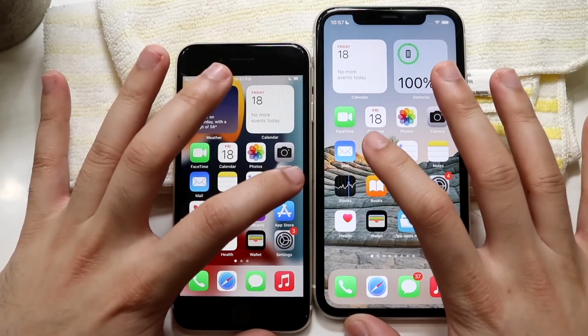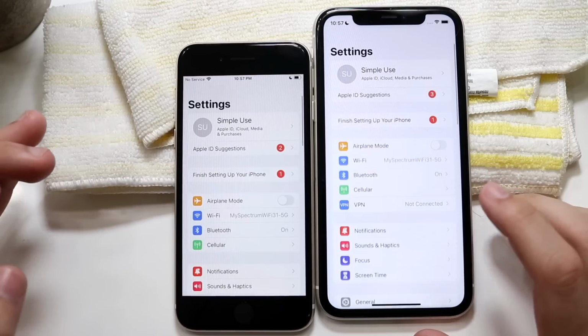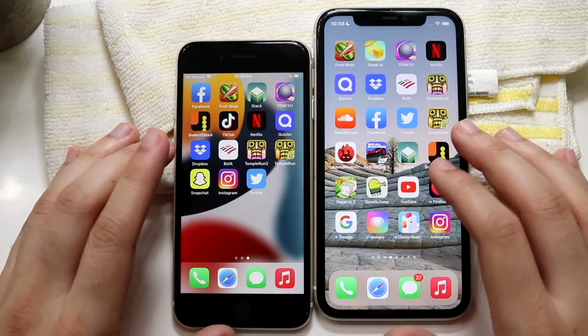Let's do clock. 3, 2, 1. Pretty much the same thing. Hopping out of here. Let's do settings. 3, 2, 1. Pretty much the same thing too. Now, as always, we have a bunch of these third-party applications we can go and get into. So let's get into it.